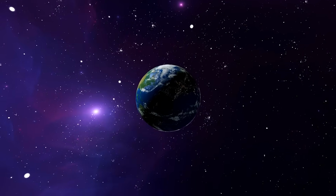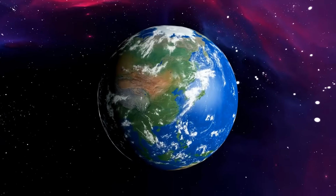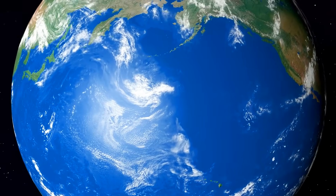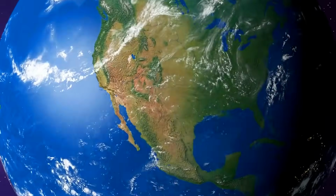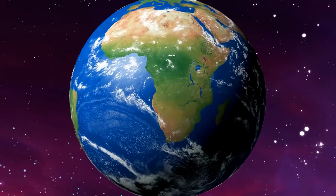Here's a globe. Let's mark the places where you can see this partial lunar eclipse. First, we got Eastern Eurasia, then Japan. The Pacific Ocean's included in this list too, but unless you got a boat, you're likely not going to be there. Then we've got North America, Mexico, Central America, and lastly, some parts of Western South Africa.